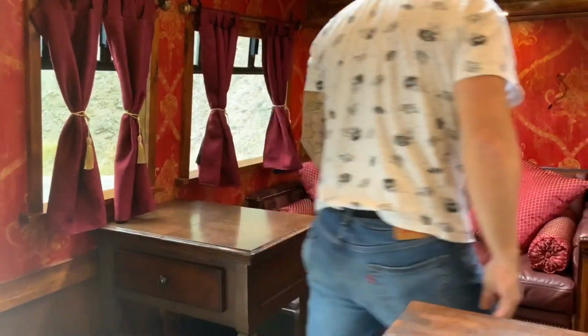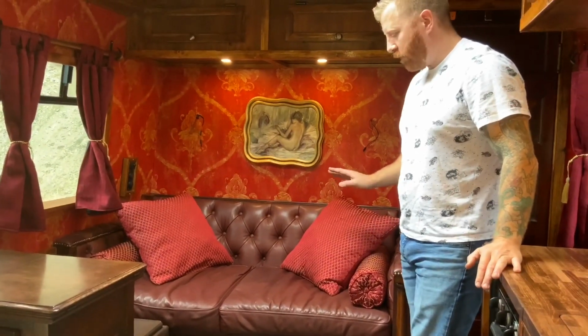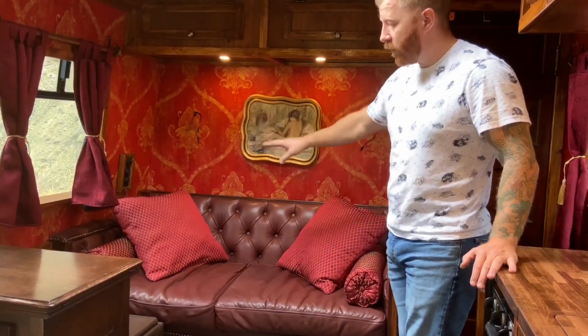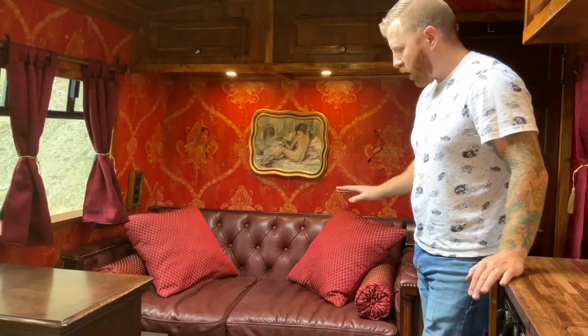One of the cool things about this is this couch. This couch was custom made. We made this entire couch from scratch. It holds our water tank, it has our water pump, our water filter, propane for the hot water heater. Everything's inside there. Like I said, I'll get into that in a different video and explain how we did all this. But we actually made this couch from scratch.